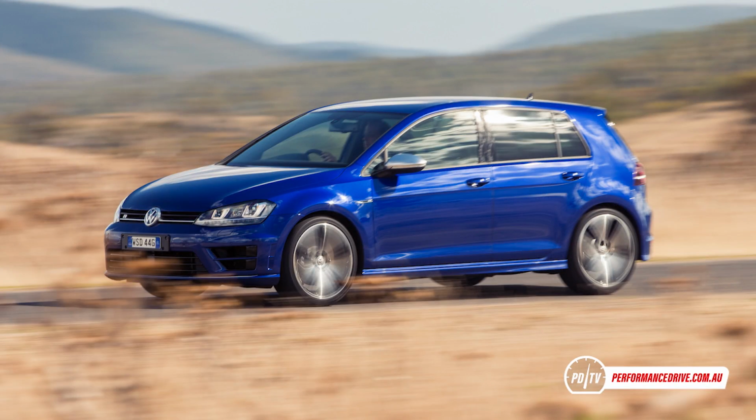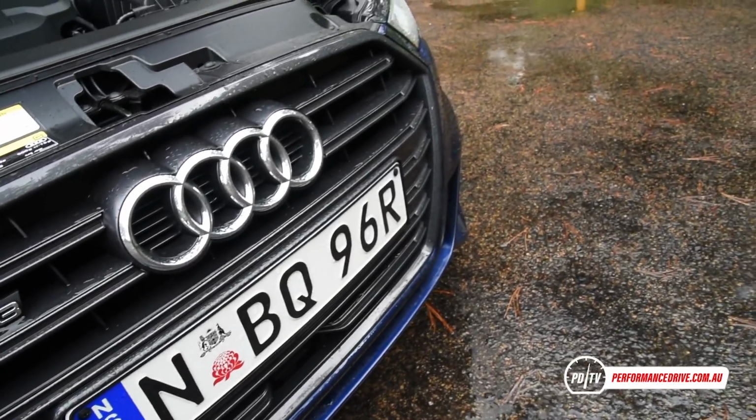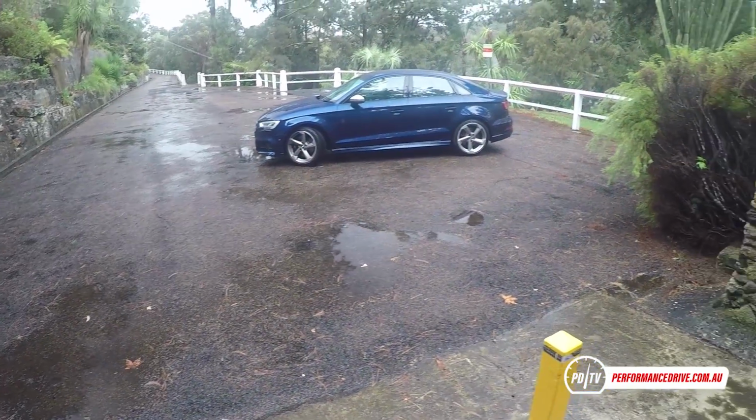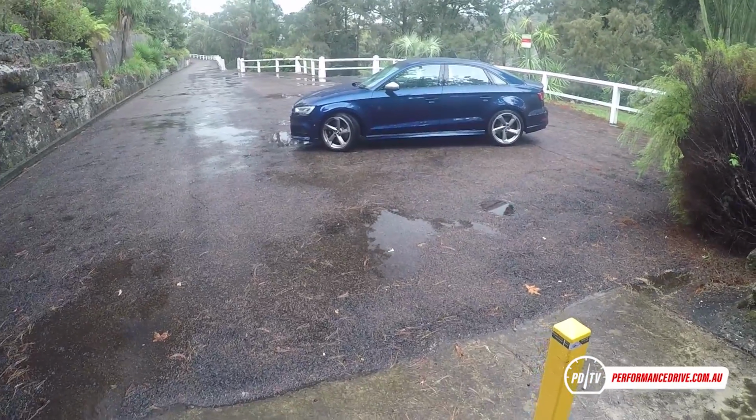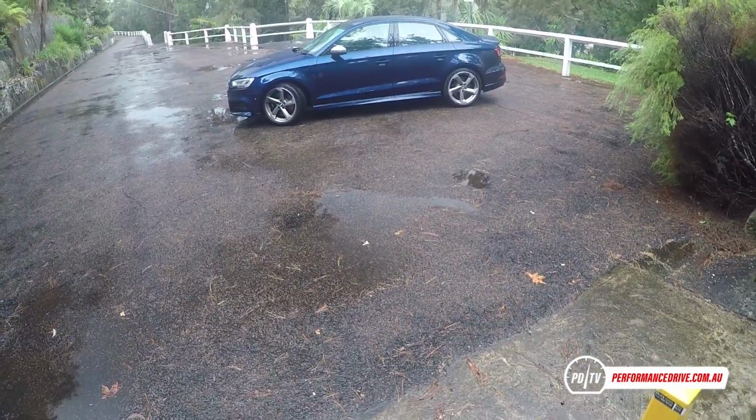Compared with the Volkswagen Golf R, which this shares a lot of the components with, it produces 206 kilowatts. So you're getting a bit more power with the premium that you're paying. It's about $15,000 extra, this Audi S3, compared with the Volkswagen Golf R.